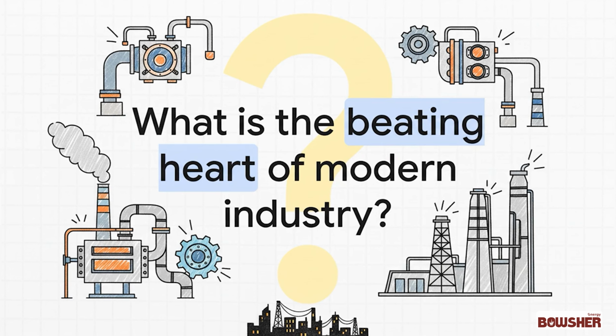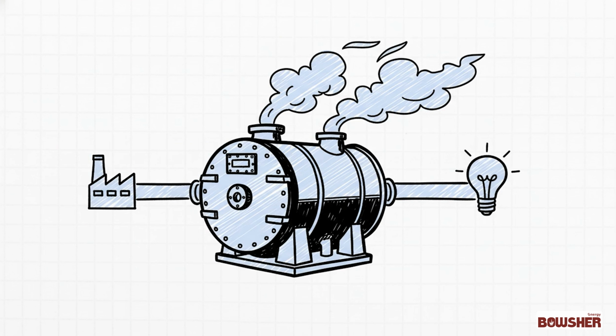So, let me ask you a question. What's the one piece of equipment that powers pretty much everything, from these massive oil refineries to the power plants that light up entire cities? What is that fundamental beating heart? Well, it's the industrial boiler.